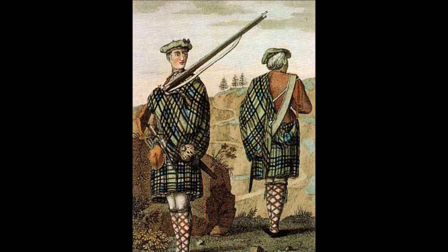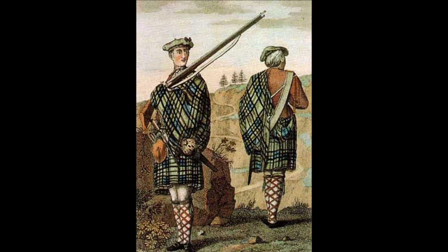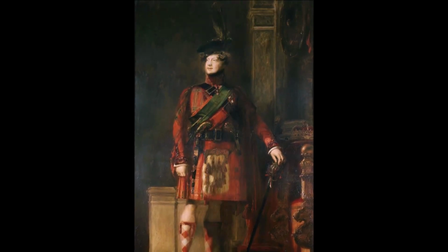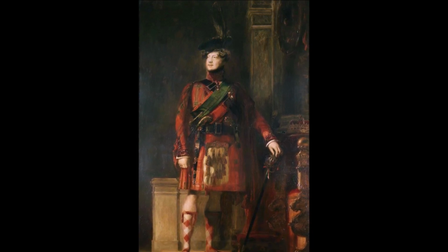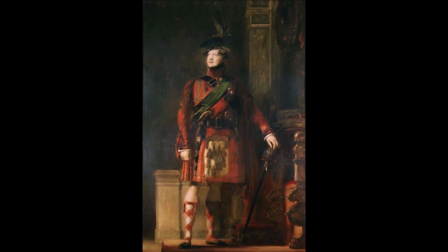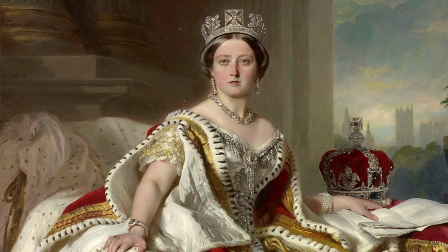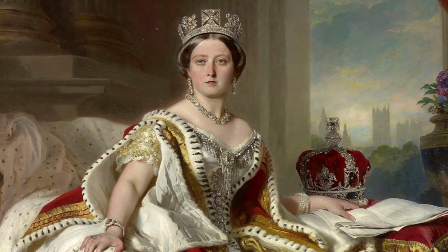Following the lifting of the ban on Highland dress in 1782, there was a resurgence of wearing the kilt and tartan plaid, especially following the visit of George IV to Edinburgh in 1822. Sir Walter Scott organised the events for the visit, and tartan, kilts, and all things Highland were front and centre. During the reign of Queen Victoria, tartan was everywhere. She loved it, so much so she would wear tartan dresses and had Balmoral draped in tartan.